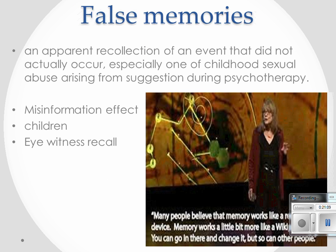Now, there's something called false memories. It's an apparent recollection of an event that did not actually occur, especially one of childhood sexual abuse arising from suggestions during psychotherapy. There's also something called the misinformation effect, which is basically you were misinformed the first time around and that stuck with you even though it's false. Children are more prone to having false memories, basically just because they're not as good at encoding memories accurately yet, so it's very easy for them to misinterpret something and have a false memory created.